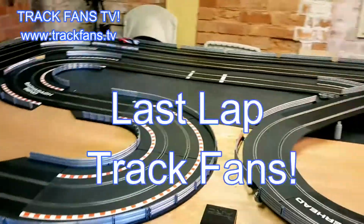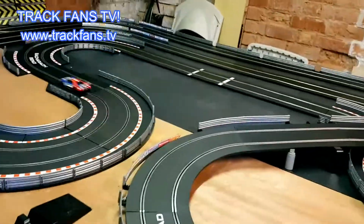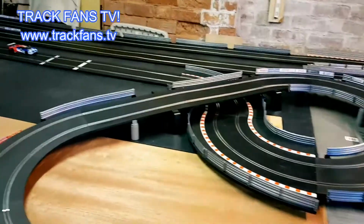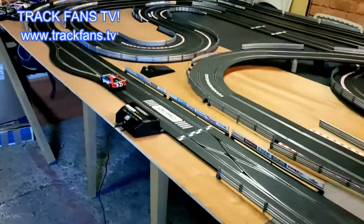Anyway, let's do our last lap, guys. Get it round. This car is naturally fast, really light and a little bit drifty, I think. Oh, a bit sticky there. Anyway, trying to give you some commentary on how the car drives.